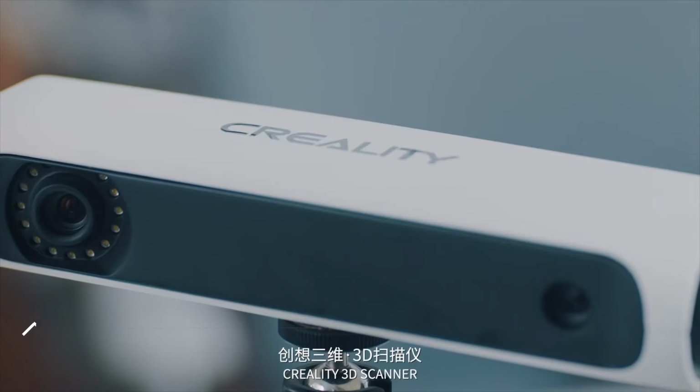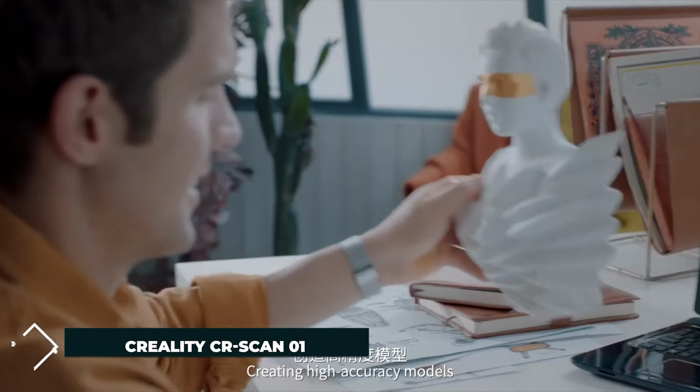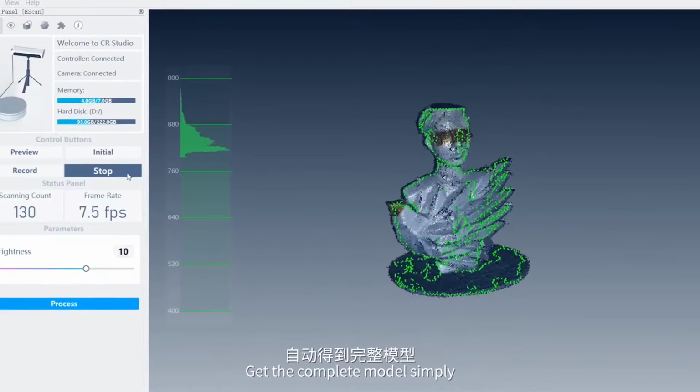Creality 3D Scanner. Performance of professional measurement level, creating high accuracy models. One click, fully automatic completion of the scan. Get the complete model simply.